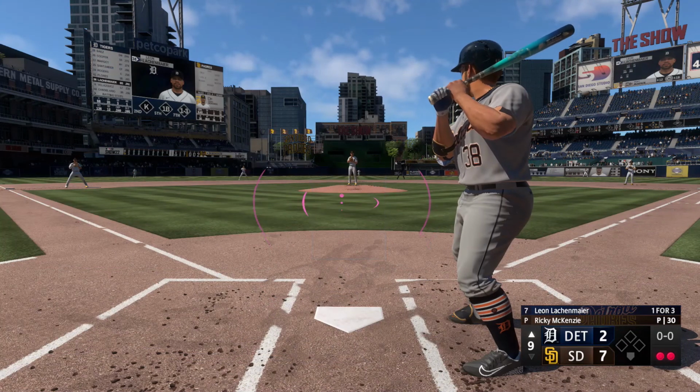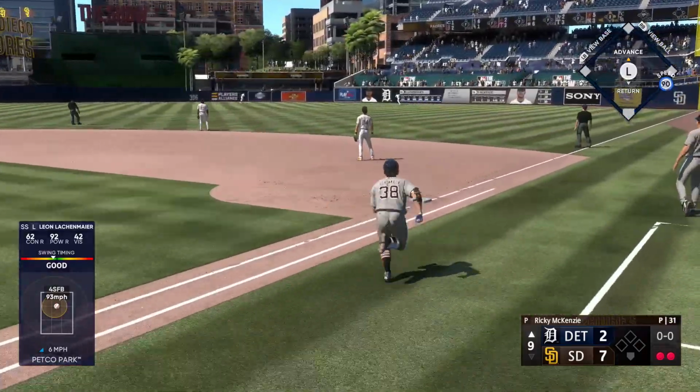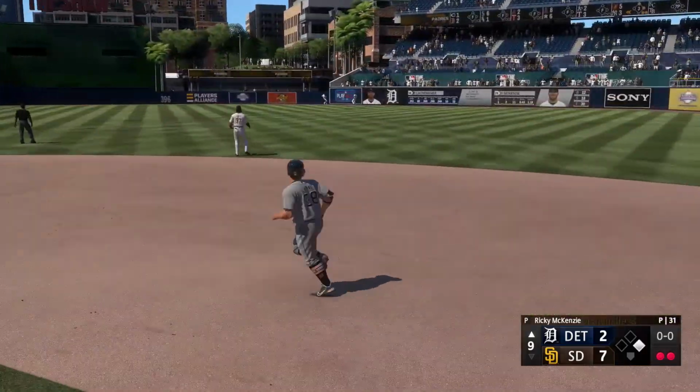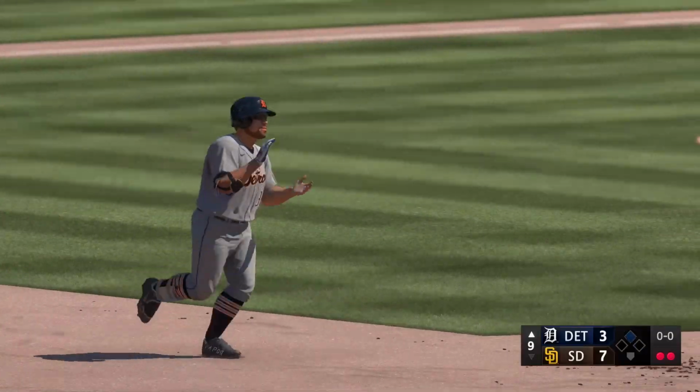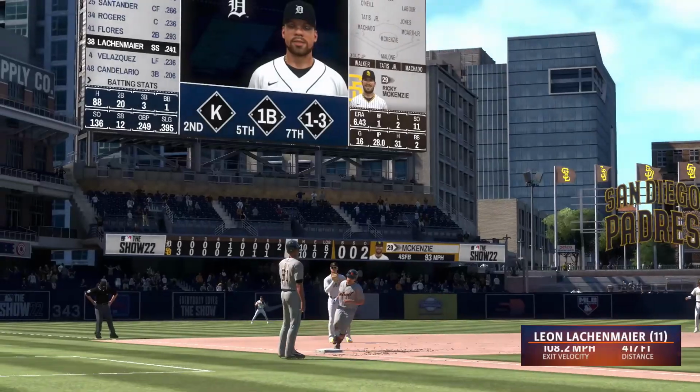And next to hit for Detroit, Leon Rando. Up next for the Tigers. And that one hammered way back there. And that ball is out of here. His 11th of the year, and they're chipping away. It's 7-3.